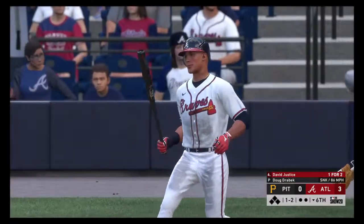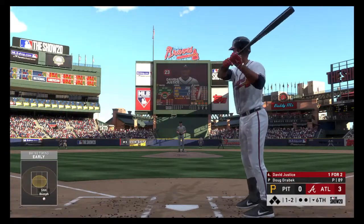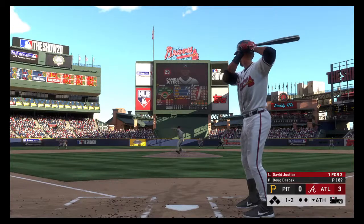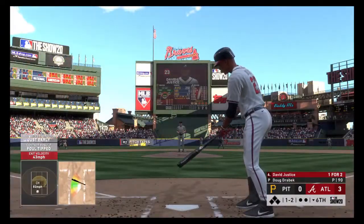Who jumped the gun a bit on that swing, and he's down 1-2. In my opinion, one of the toughest pitches in the game to square up. Just a heavy sinker with good downward action. Had to sit back on the changeup, and he did a good job to get the bat on that one.